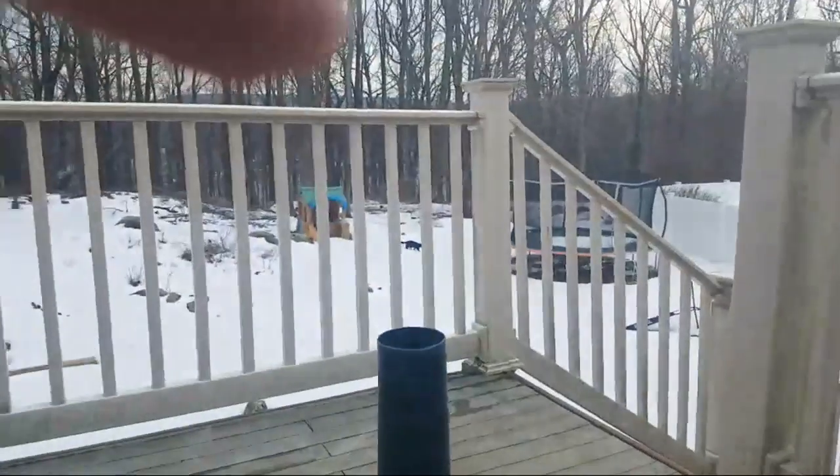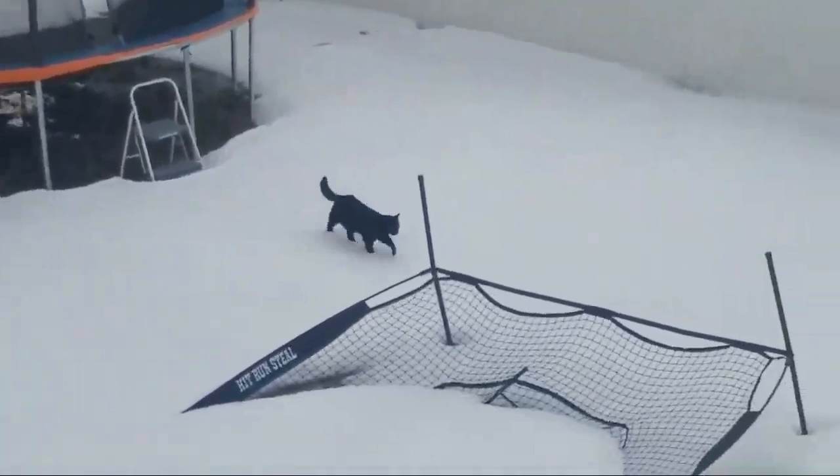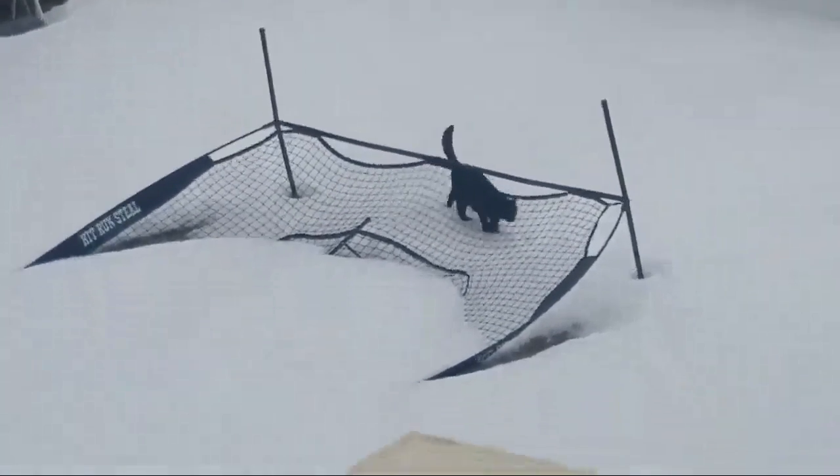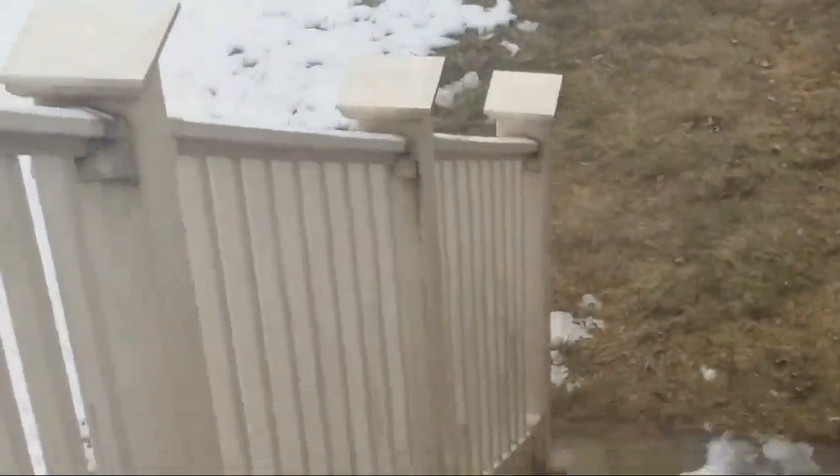Look at Black Bear. Black Bear, what you eat? Where did she go? Look at her trying to walk out in the freaking snow. Look at her little cat paws. She brought me home something real nice this morning. I doubt you could see it. Well, maybe you can. This thing is bigger than her. If you can really see that, she had that home right in the morning.